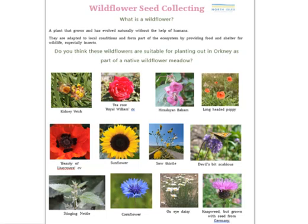Once we've done the quiz, everyone tends to be quite relaxed, and then I have another handout that I give them. It's a 3-page handout, and it begins with the definition of a wildflower, which is a plant that has grown and evolved naturally without the help of humans, and is adapted to local conditions and forms part of the ecosystem by providing food and shelter for wildlife, especially insects. We begin by thinking about this question. We imagine that we have a native wildflower meadow on our Northern Isle, and we're thinking about whether these particular plants will be suitable to go in our wildflower meadow. So we're going to have a go at doing that on the next slide.